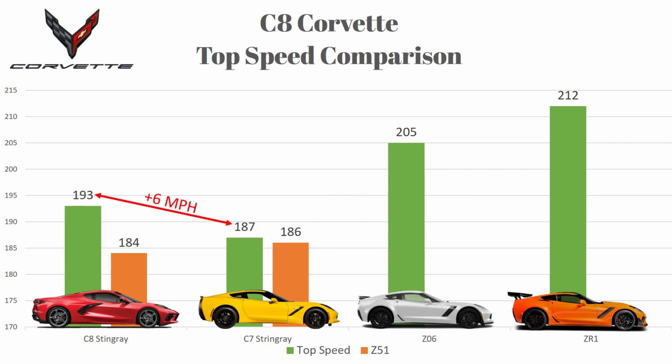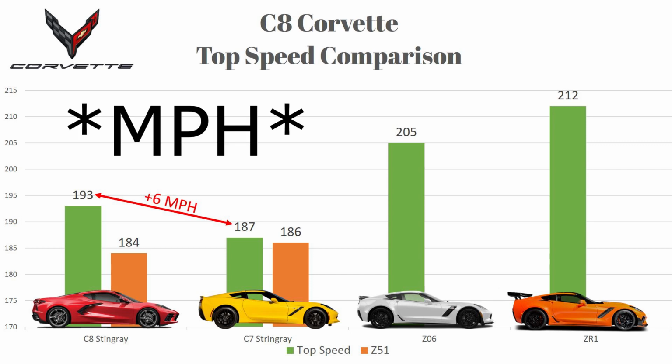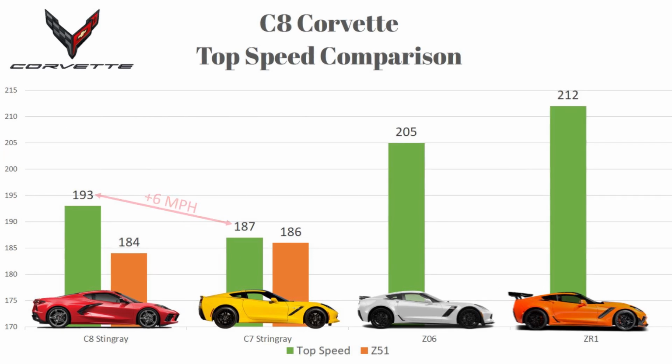So there's a big jump in top speed when you compare the base C7 to the base C8, 187 to 193. Getting into that 190, almost 200 mile per hour echelon is a big deal for the Corvette. But you can see in the rest of my chart, I'm also comparing the C7 higher trims like the Z06, which has a top speed of 205 miles per hour, and the ZR1 at 212 miles per hour. People forget what monsters the Z06 and the ZR1 are, specifically the ZR1 with its 212 mile per hour top speed. That's just crazy. These cars come with full warranties and are, for the most part, daily drivable.